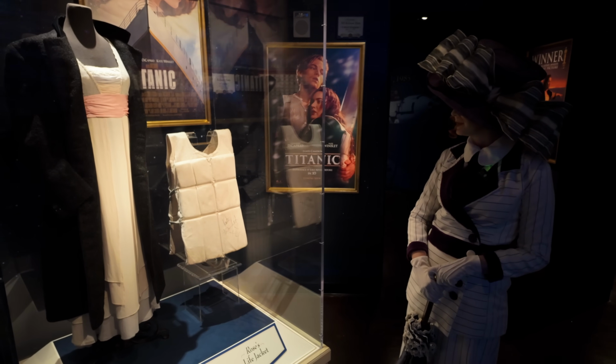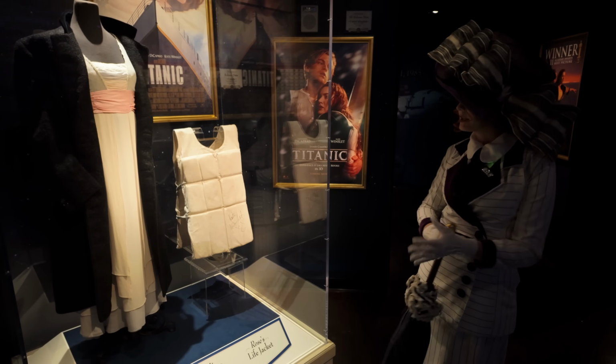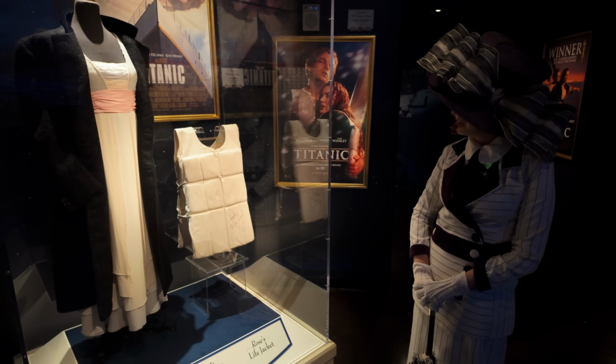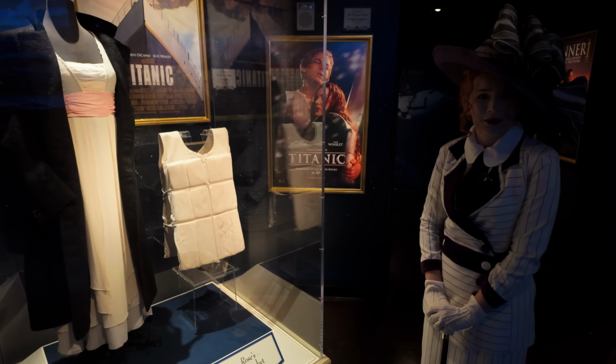But it's pretty wonderful to be able to get to see some of the actual costumes that were worn during the filming of Titanic, and how they've been just locked away in storage for over 25 years now.